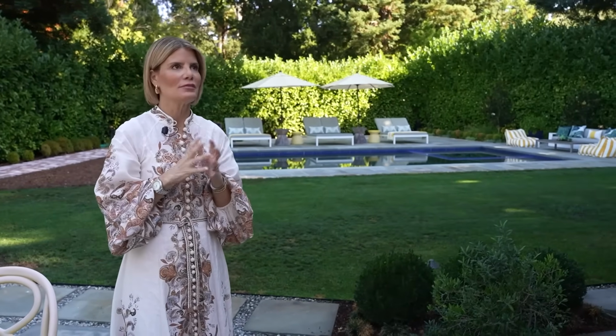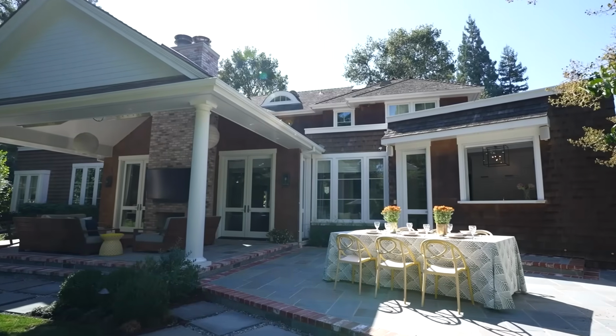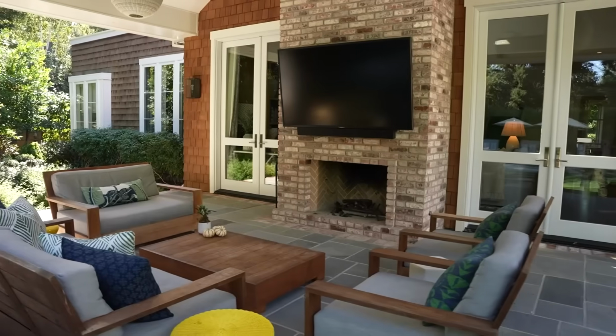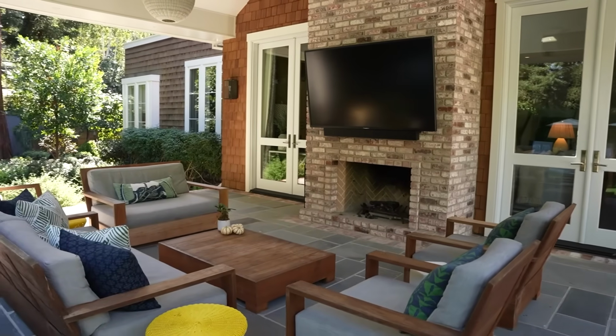So we'll be grilling, we'll be eating out here. The kids will be in the pool. It's really sort of our spot that we are the majority of the time. We love being out here. So if you're looking for my husband, this is where you'll find him 90% of the time.